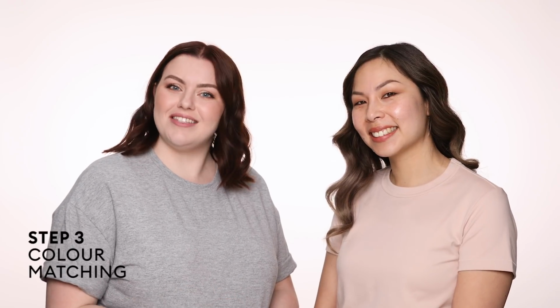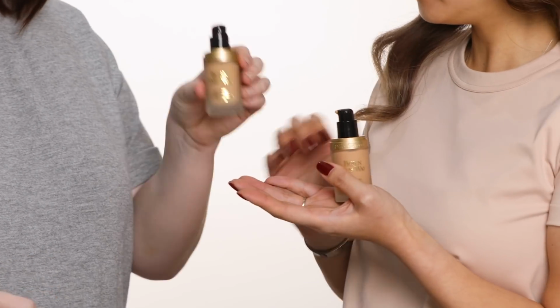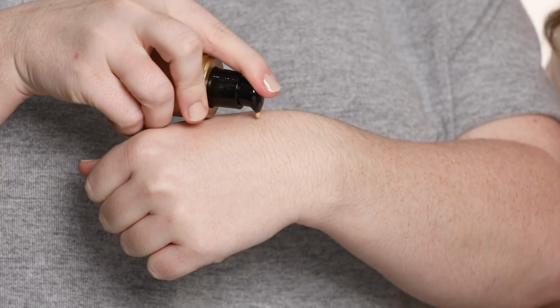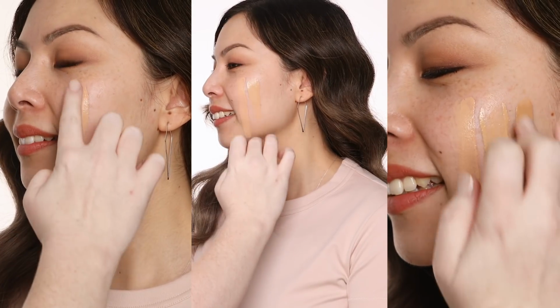So looking at Jin, I can see she's got light to medium skin with warm undertones. I've picked 3 shades from the range that I think will really suit Jin. So now we're gonna play the elimination game. All right, so we've got light, medium shade, and the third darker shade. Cool. We're gonna do 3 swatches on Jin's cheek from lightest to darkest, and then we're gonna find our winner.